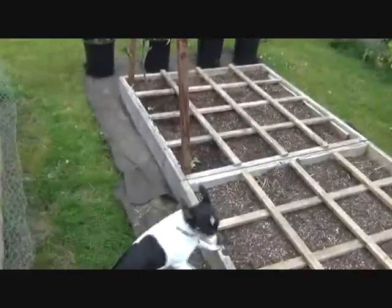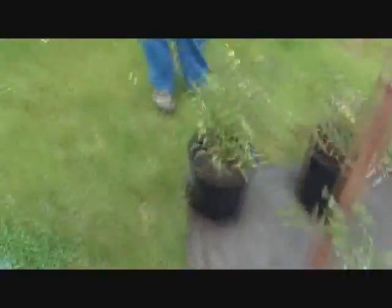Don't you dare run over the top of that, you little goober. You did! You ran right over the top. You had to turn. Goober.